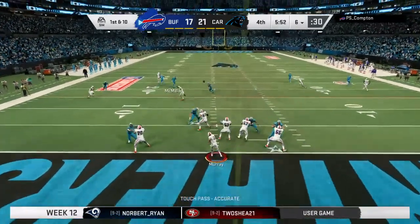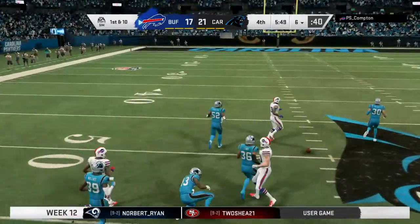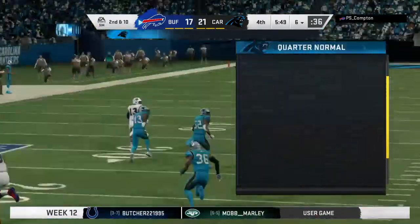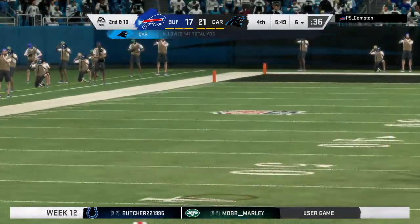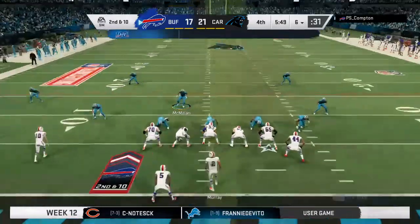Throwing on first down is Murray. He'll let it go deep for Beckham. And that is incomplete. Took a shot there on first down, but he couldn't reel it in. Trying to erase that deficit all at once. One big shot. He took it. Unfortunately for him, incomplete.